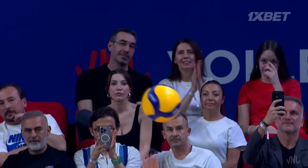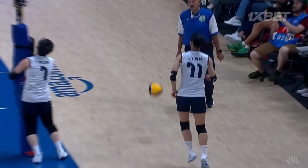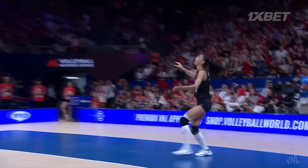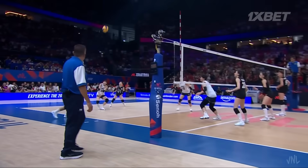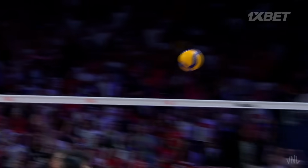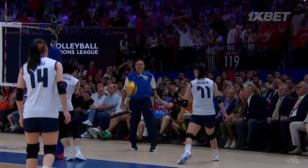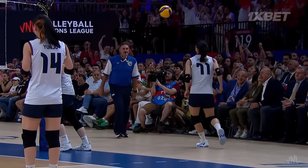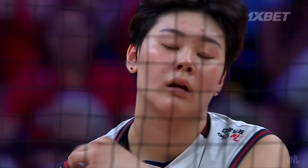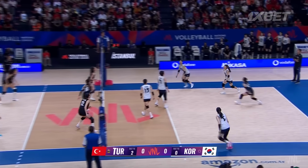What a statement. It is such a statement in front of this crowd, and we talked about that as far as pumping up Türkiye, but that's a lot on Korea. There's a lot of pressure. The crowd is loud, they're getting fired up, and you can feel the anxiety at times when the pressure is on them, and it is incredible playing in front of this type of crowd. What an atmosphere. Türkiye 2 sets up over Korea, and the crowd is loving it.